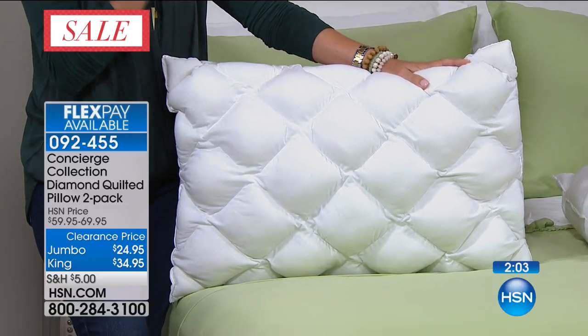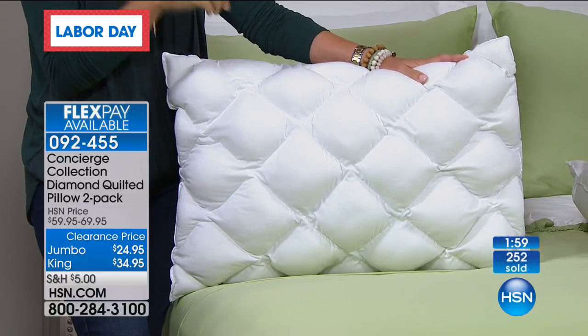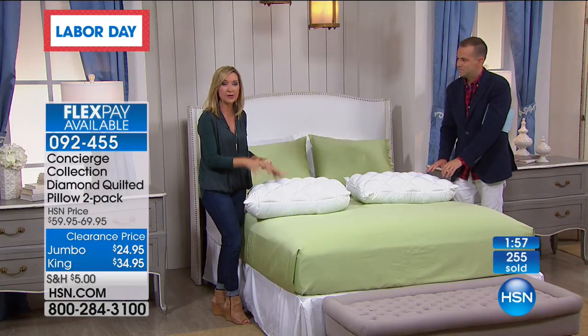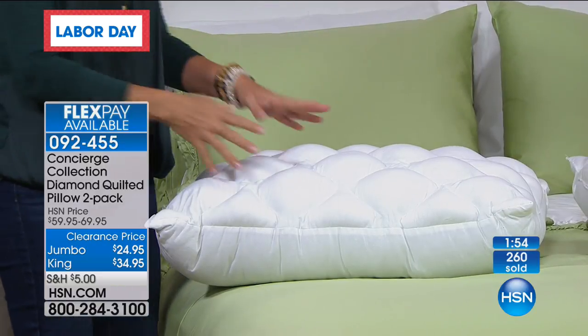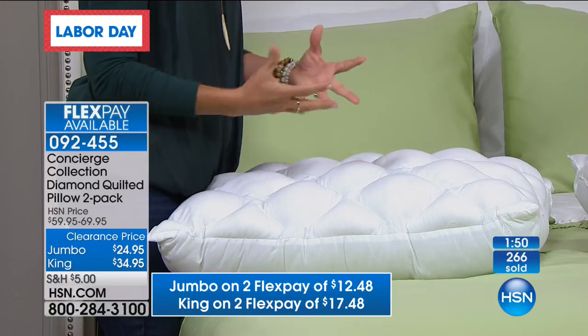Well, it's true. And I would say the only ones that would not like this pillow is if you like a really flat pillow. Yeah. You know, I've owned these pillows, and one thing I can tell you, it doesn't flatten out. That's what I love about it. It's very similar if you've owned a super loft mattress pad, and you know how it just retains its resiliency.